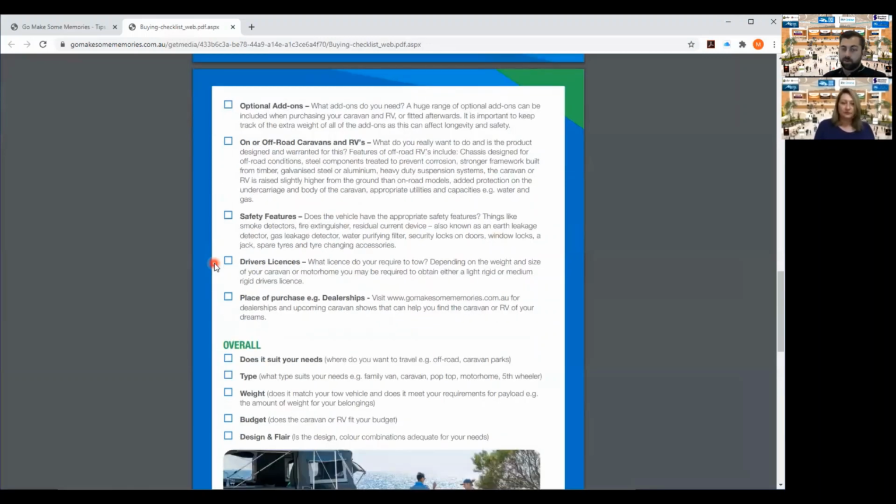Probably another consideration, which you talked about before, is weight, and whether you need a different license to tow, because for some of those big motorhomes you need a different license. They're over 4.5 tons, so you need to be able to get a license for either a heavy rigid, a medium rigid or a light rigid. Your normal car license will not cut it for anything over 4.5 ton.